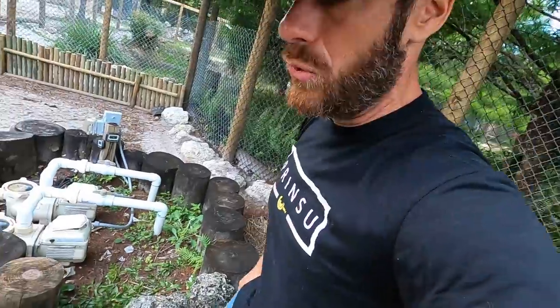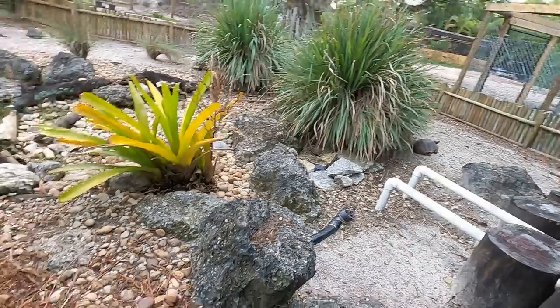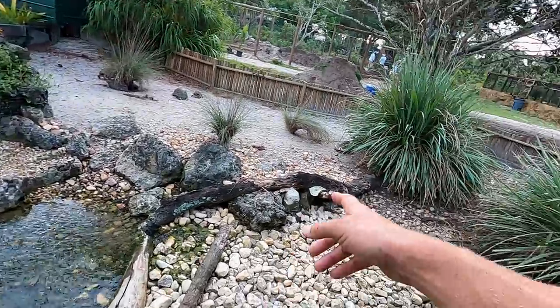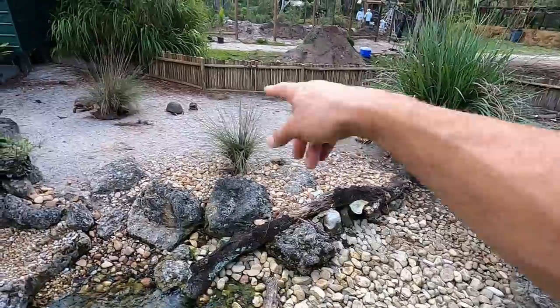They can get close to 30 pounds. They aren't the biggest tortoises. Here's another one hiding out. It's a female hiding under some of the weeds I throw in here when I'm weeding up there. We of course have a bunch more hiding and hanging out, doing their thing, and Lego is right there.